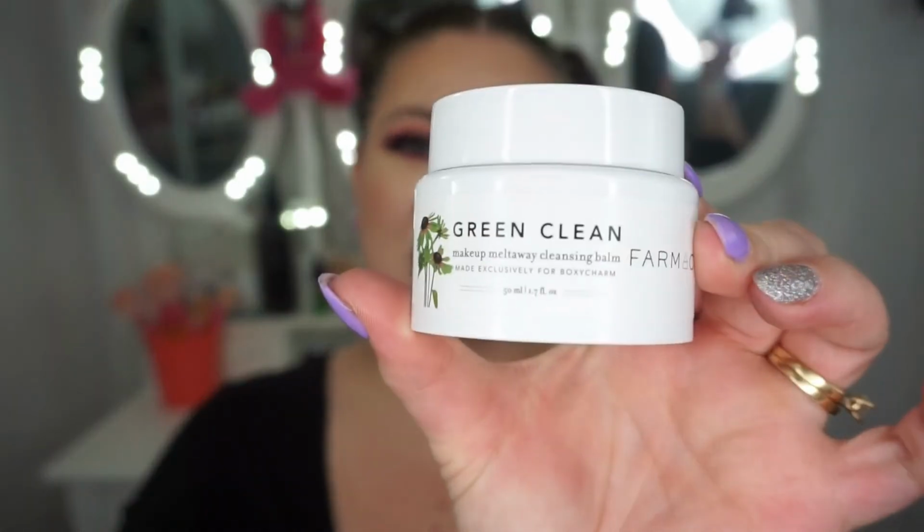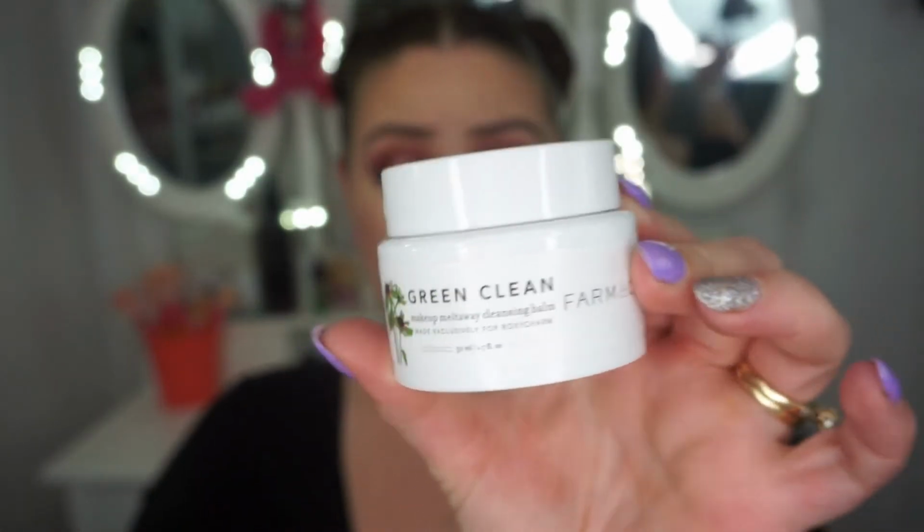Alrighty, so the next product, and this is the last product of the subscription, this is from Pharmacy, and this one I was actually excited about when I saw. This is the Green Clean Makeup Melt Away Cleansing Balm. So this is to take off your makeup, and I love makeup melt away balms, oils, love it. Obviously it's important, and I tell everyone that it's important. I think that it's extremely important to cleanse your face with an oil cleanser first, whether it's a balm or an oil, and then use your regular cleanser. This way it's guaranteed that all of that dirt, all of that makeup, sweat, and impurities are gone from the day off of your face.